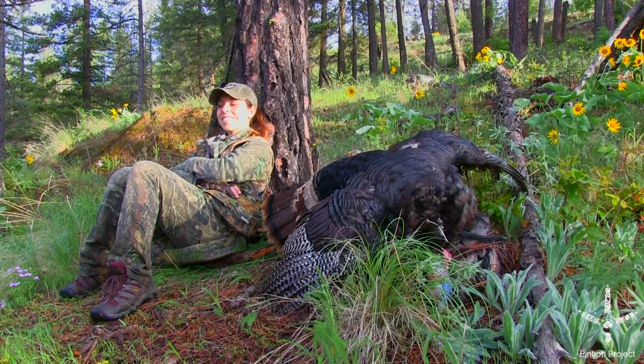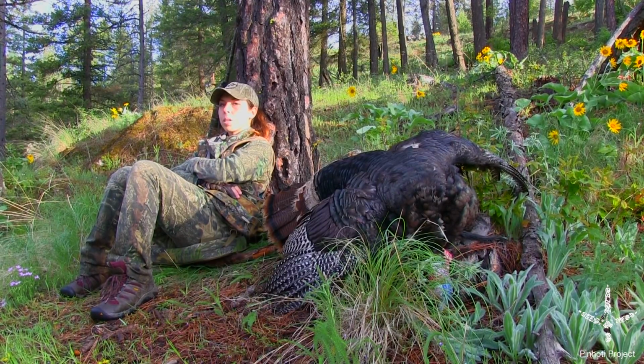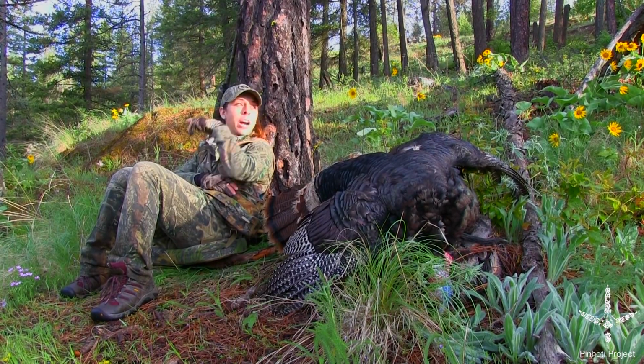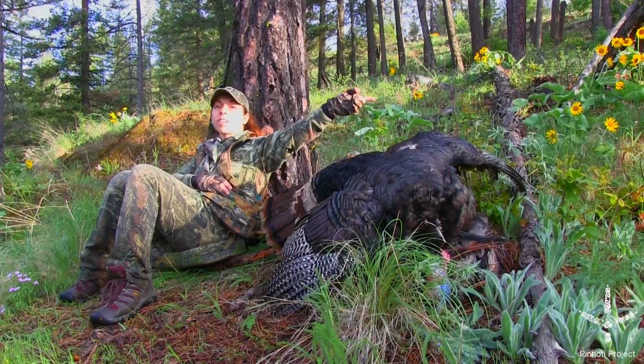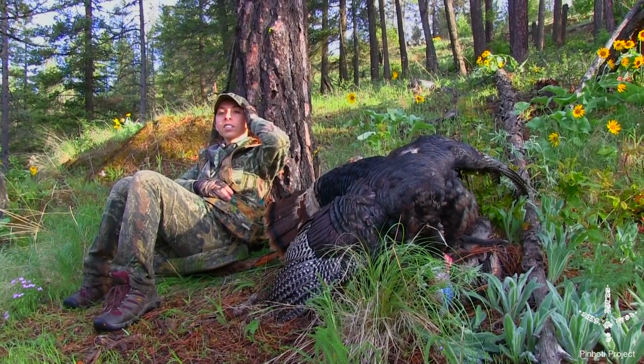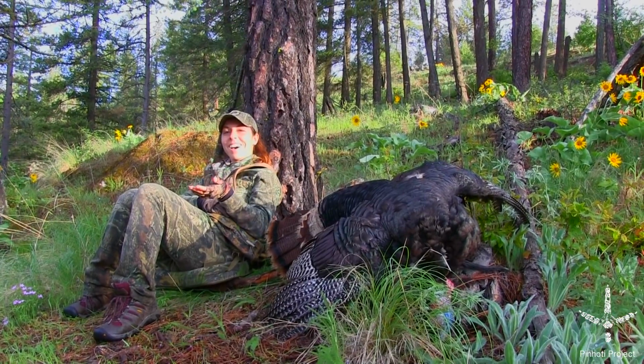And he started gobbling. We probably heard him 20 minutes before we actually got anywhere near him. Yeah. I crashed down the side of a mountain over there. Like, just crashed. It was so slick. And things that you thought were rocks and trustworthy logs were not.